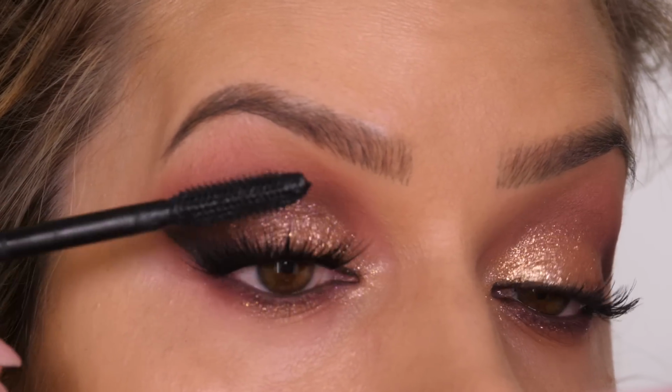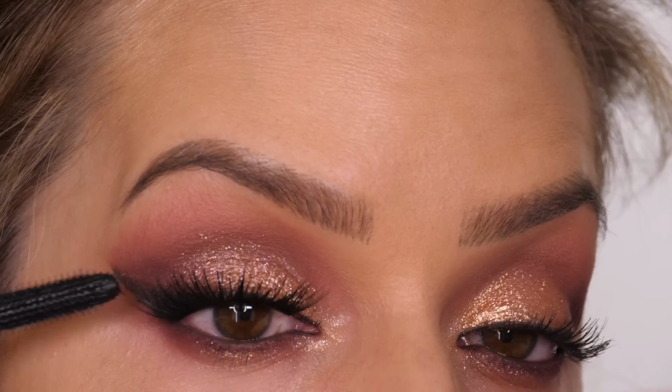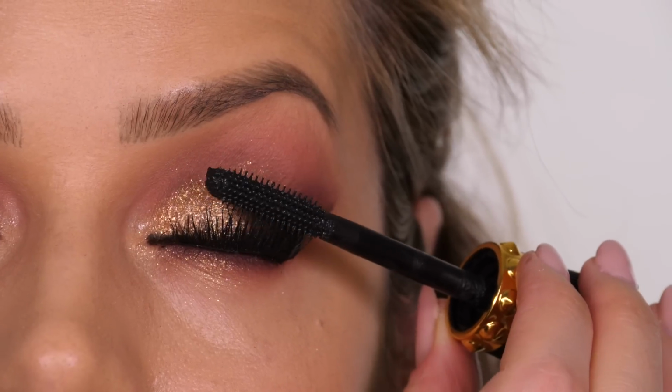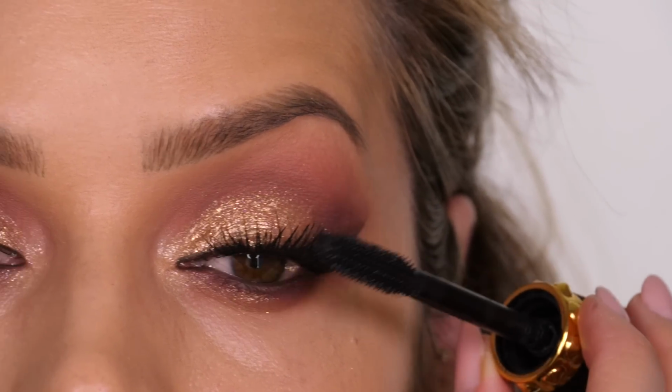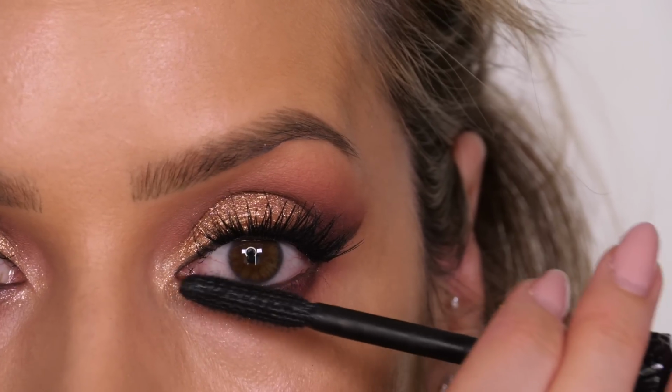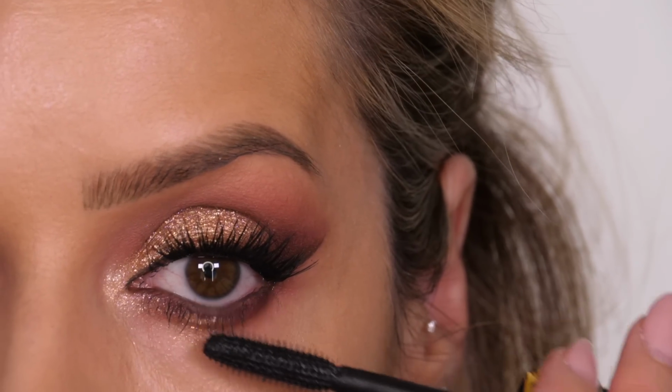As you can see here, I have given these lashes a little pinch with my lash curlers, and now I'm applying some mascara. Obviously this isn't necessary, but I do like my eyelashes to stand up a little bit more. I find these to be a little bit too straight for my eye shape. Lastly, I'm popping some mascara on my lower eyelashes.